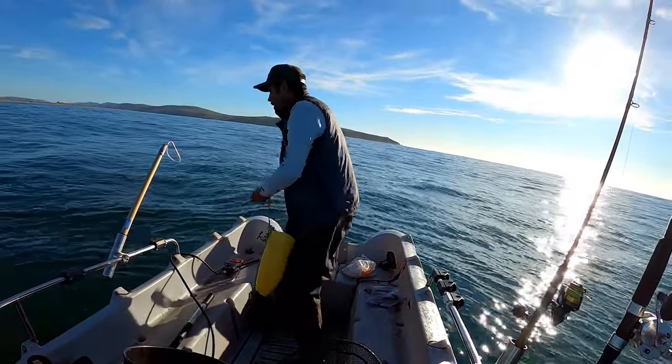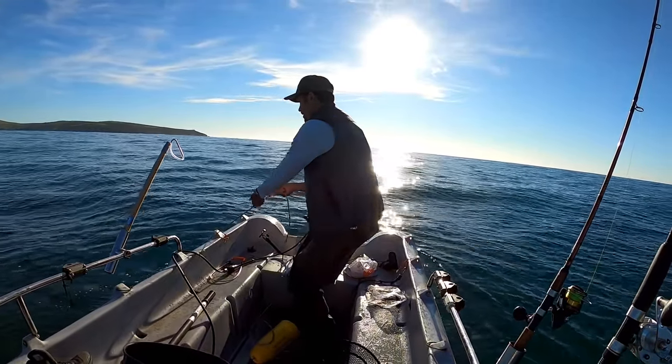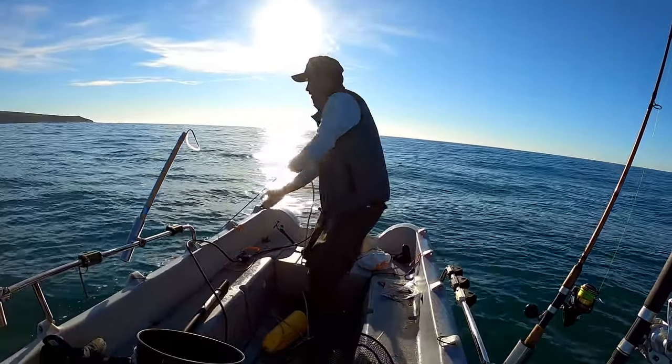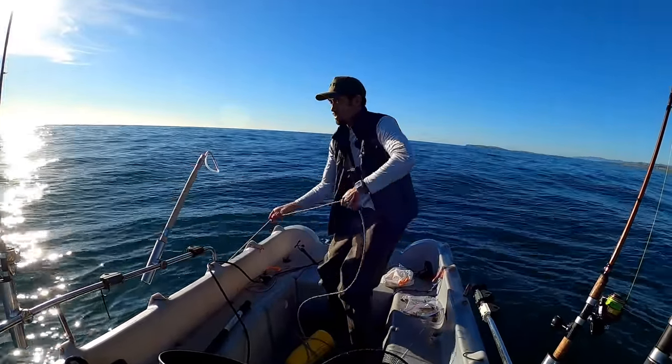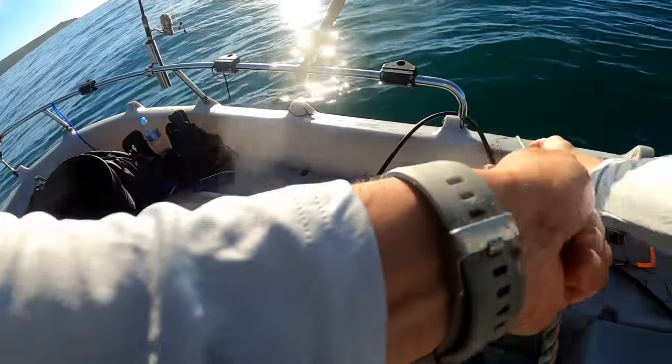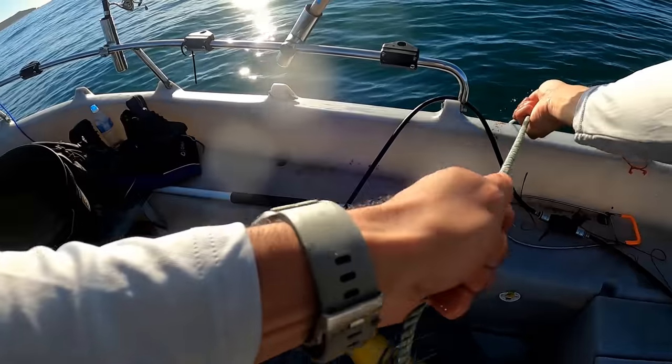Whether or not I drop this back here is all determined whether or not there's some crab in this. I can't tell right now. Doesn't feel that heavy. But I think this one has the biggest chance of having stuff in it because we're out in the ocean right now. We're not in the bay.